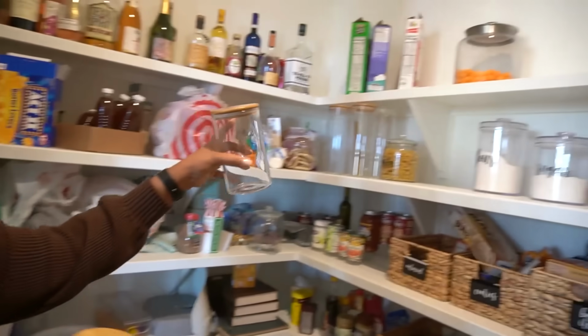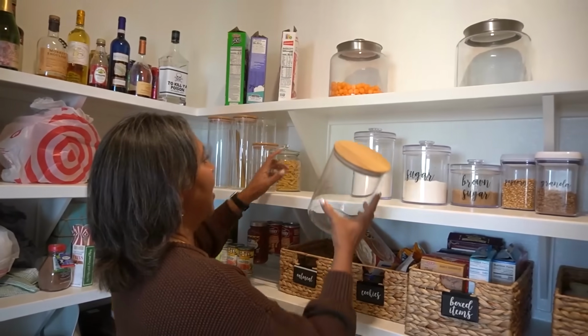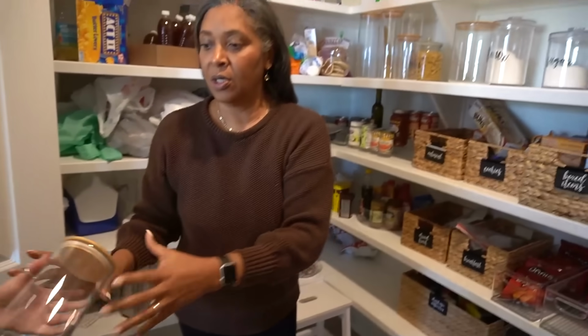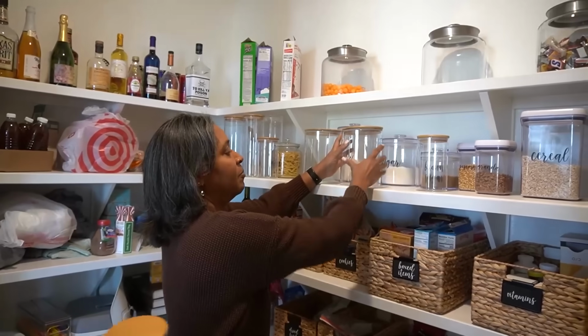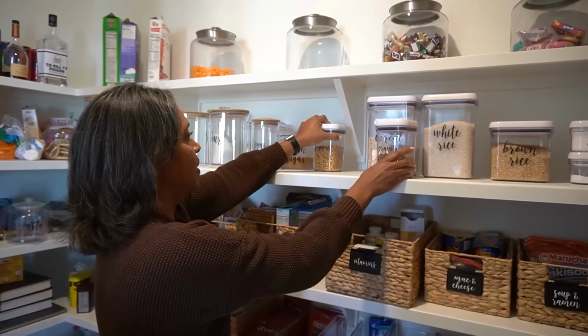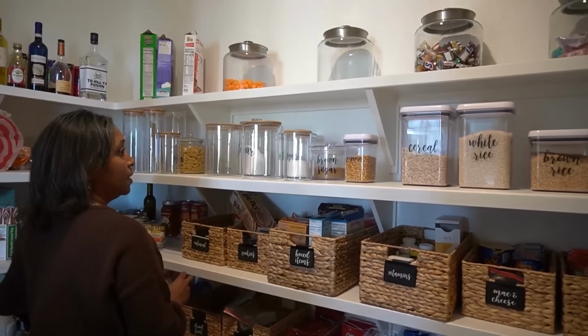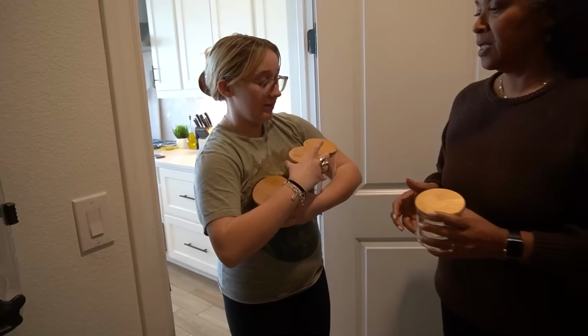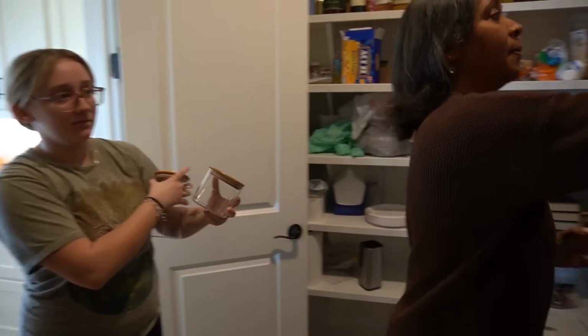So this will be pasta. Then we have flour, sugar, which are big ones. Then we have brown sugar, which is a medium one. And then we have... Those are not quite. This one's not gonna have... This popcorn is a medium one. Just go down with the small. Medium? Medium for popcorn.